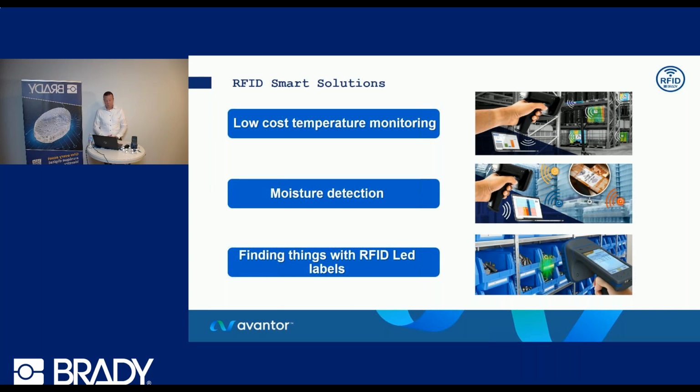The second one is moisture detection. To be clear, that's not humidity, it's just moisture, to detect if something is wet or dry. For example, a German car producer uses this kind of solution. At the end of the product line, they want to test if the critical parts are waterproof. So they've placed moisture detection labels on the critical parts. Finally, the car goes through the car wash and is read by readers, and they can see if the critical parts are waterproof, yes or no.